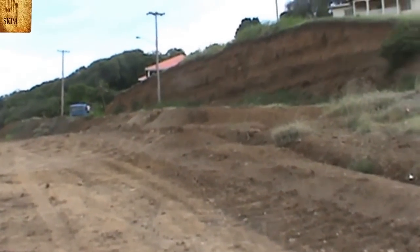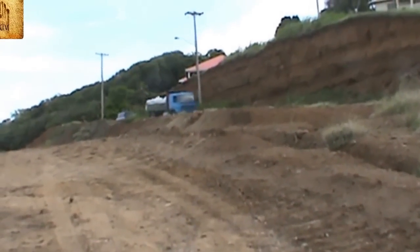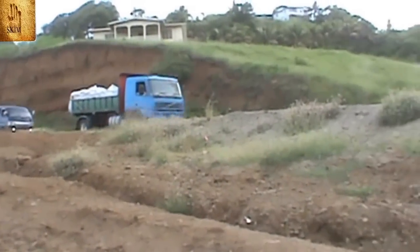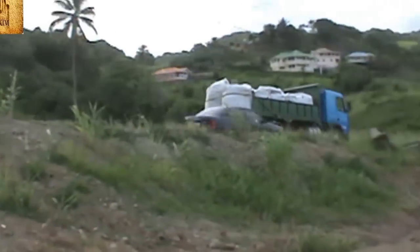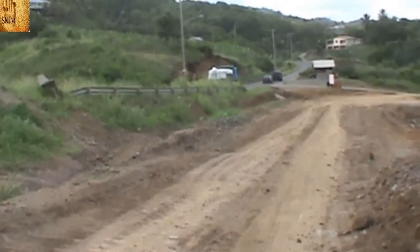There you're seeing one of the trucks transporting cement to the airport site, coming from Kingston, heading right down to the airport site with cement, as it is being overtaken by those two vehicles.